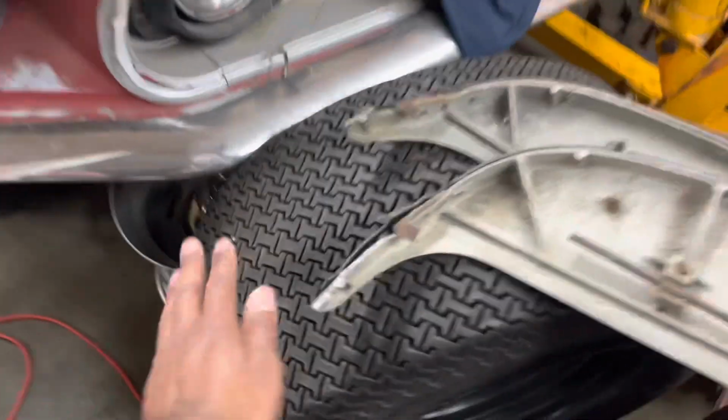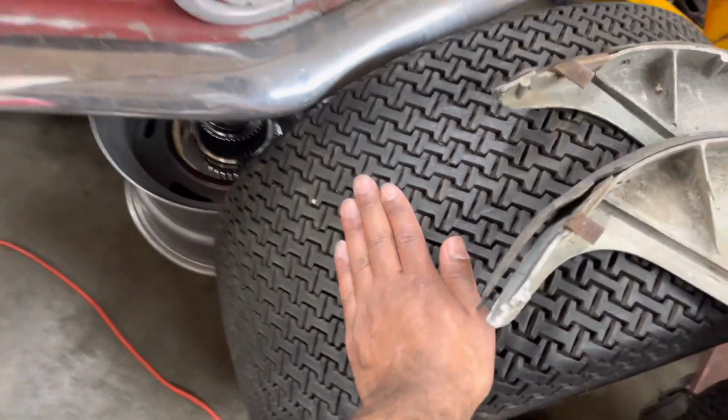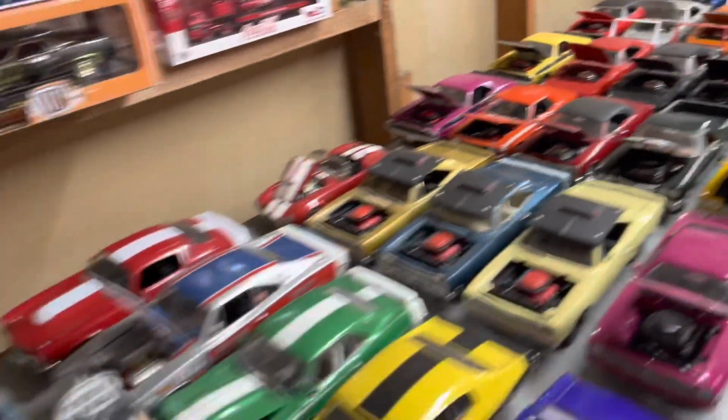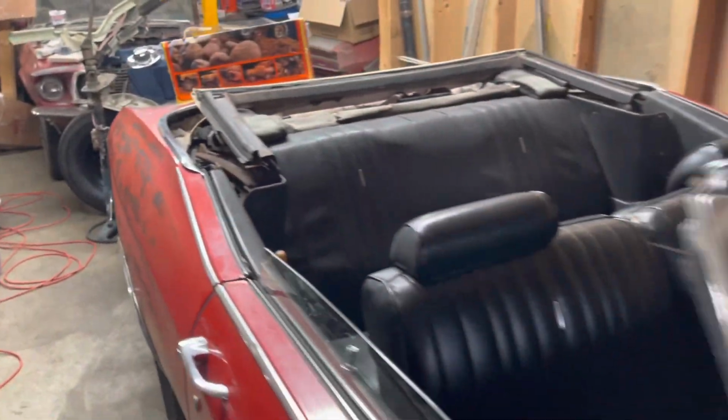But look at this. Look at this tread right here. Pretty ridiculous, like 12 inches. So anyway, that's where I'm at right there. Another shot of my 18 scale diecast. And I'll probably whip the Chevelle out tomorrow.